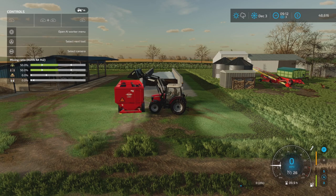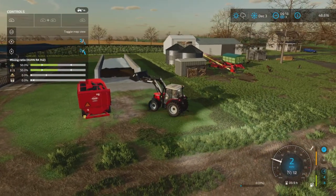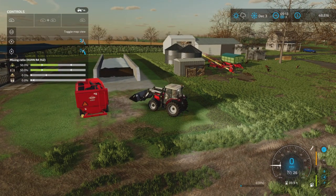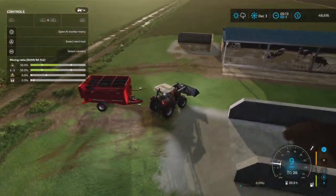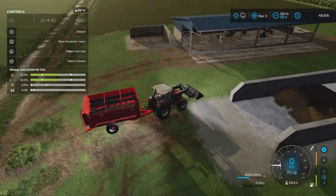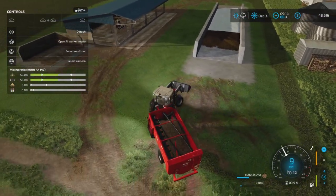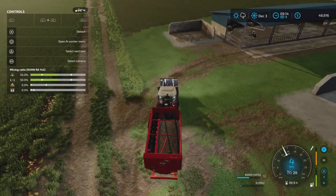Okay, so you see those bars there? I got a 50-50 mix of silage and hay, and it's happy with that. So you could throw in some straw and pad it, but we don't have that much straw right now, and we want it for the bedding, so we won't worry about it. We got plenty of silage, doing okay on the hay. We got this grass field here. We can certainly get more, so we should be okay for now. In the future, though, we can get more straw off the fields and do straw bales.